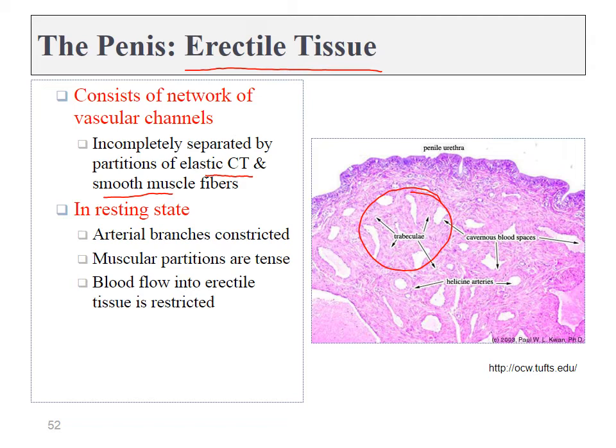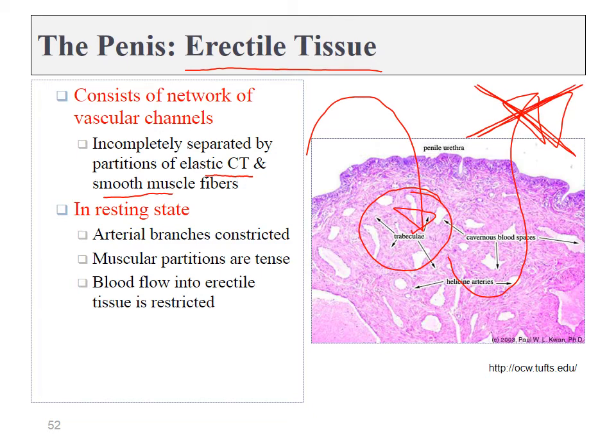In a resting state, the amount of blood that enters this tissue is going to be equal to the amount of blood that leaves this tissue, just enough to keep it alive. But if we block the exit of blood out of this tissue and keep allowing blood into this tissue, it will cause the tissue to swell and expand.